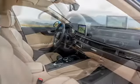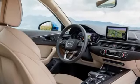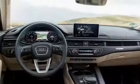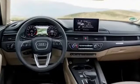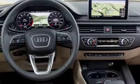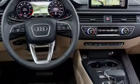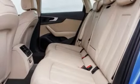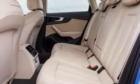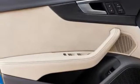We also sampled the 272 HP, 443 lb-ft diesel V6 and it's as quick as you'd expect. Audi claims 5.3 seconds to 62 miles per hour, quick enough to make us regret that it's not coming here, but by far the most interesting car we drove was the Miller Cycle 2.0-liter gasoline turbo 4. That engine makes the aforementioned 190 horsepower, as well as 236 lb-ft of torque.